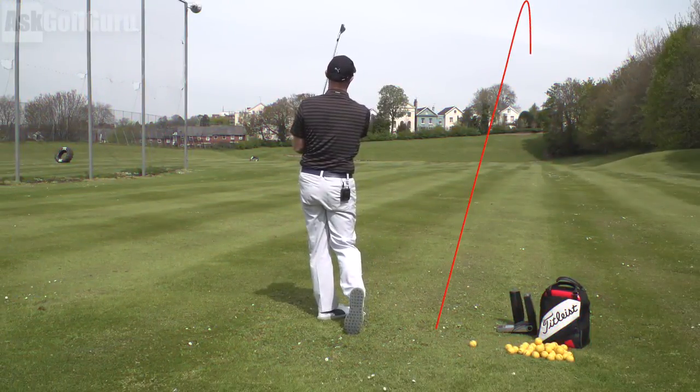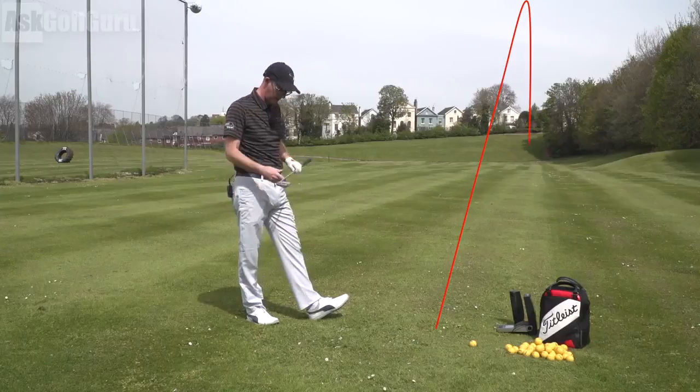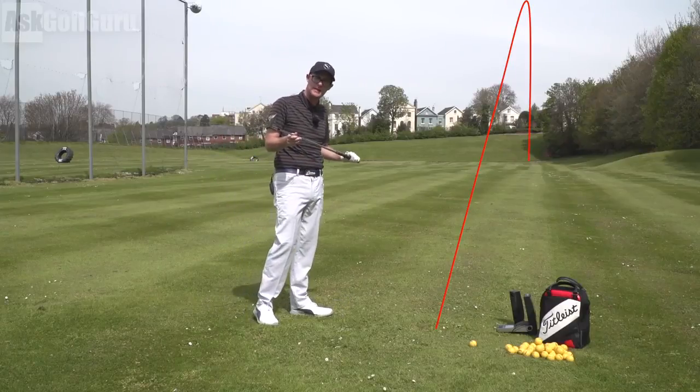Oh, I've just pushed that. It can't be me. I felt like I hit that quite well. I must have to change the shafts out in these clubs.